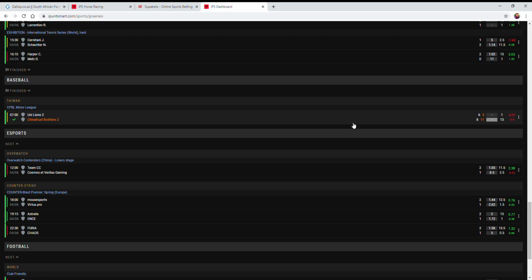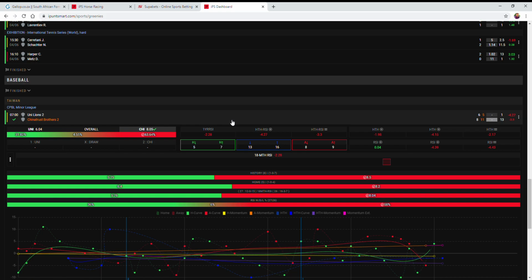If you click on the actual line itself, it'll open a whole list of other data for you that gives you a full breakdown of the actual game. And all of our selections, all of our ratings, have the same schema for all 15 sports. It's only horse racing that's different, and I'll take you through horse racing in a while.